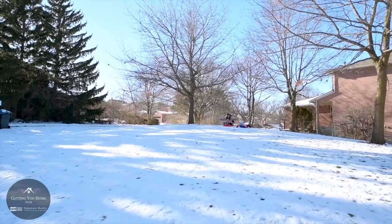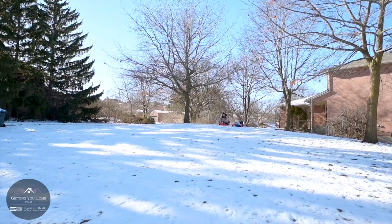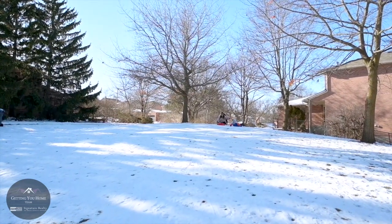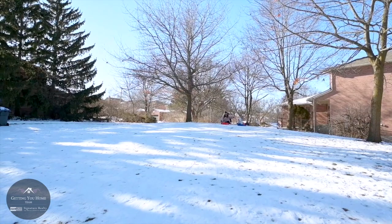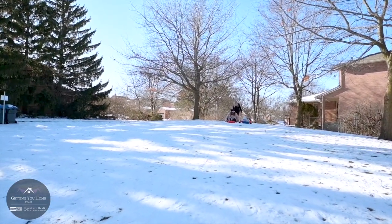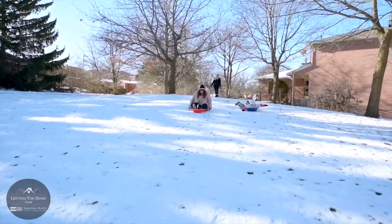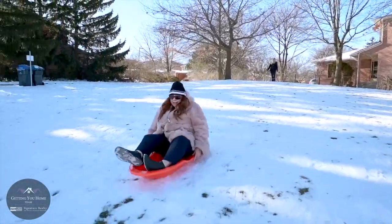And speaking of amenities in the neighborhood, this amazing little toboggan hill, I'm going to go down with my buddy Lex to show you all the fun you can have in Sawmill Valley. Okay, go! Ready? Who's going to win? Oh my God, I'm going to die!